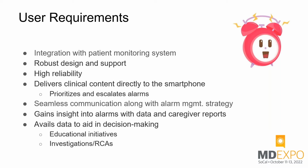We talked about the seamless communication. And then this piece here, gain insight into alarms with data and caregiver reports. Even though our caregivers, supervisors and managers have access to those reports and data, and can pull it up on any given day, they still defer to clinical engineering to do that assessment or look up those reports. We spent quite a bit of time during the planning phase to make sure that it's a much improved solution for us compared to what we had before.